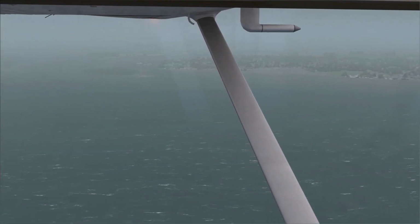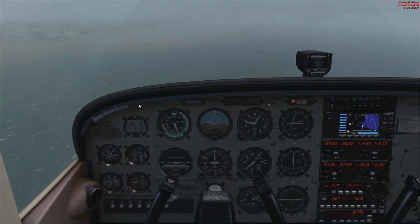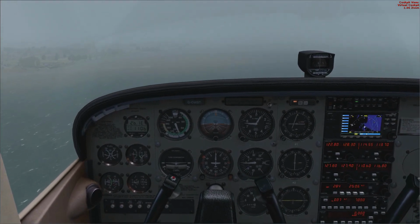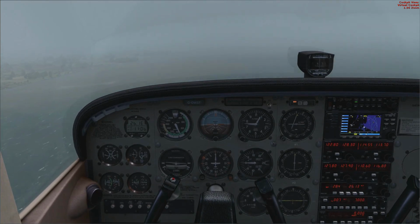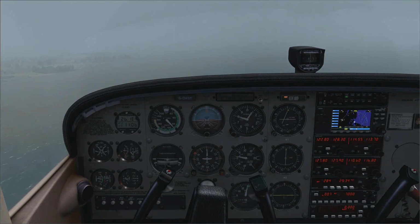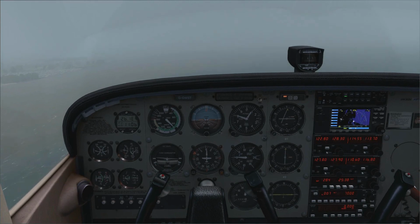So, over there. Oh, is that a boat? Oh, it is, look at that. It's a little harbour, I guess. I don't know where that is. Never been there before. Gonna descend down to, well, I'm gonna keep it just above 500 feet, but not any lower, because this visibility is getting a little bit ridiculous. Now, we just need to keep a good lookout now, because it'll be around here somewhere. I'm not quite sure where.